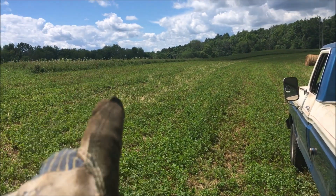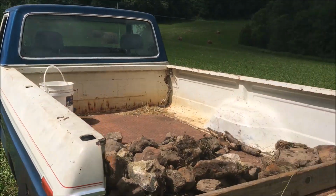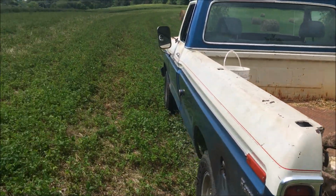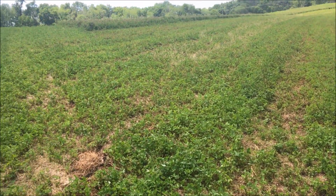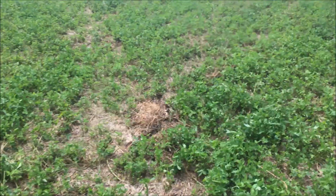I've got about 4 acres left to cut here of clover, but I would have liked to have gotten that cut the other day, but the knives on my Discbine were getting so beat up that it wouldn't cut anymore. So I'll have to cut that the next time we get a few dry days strung together.